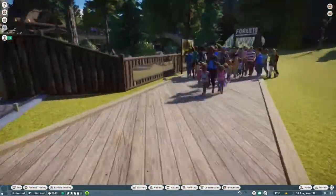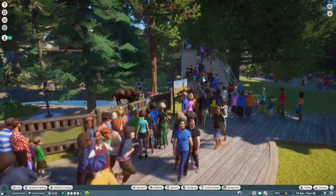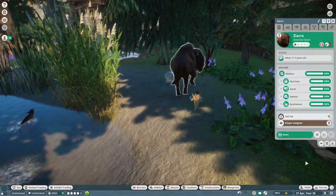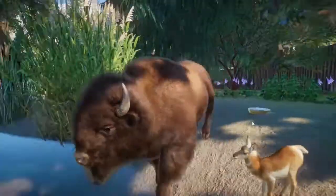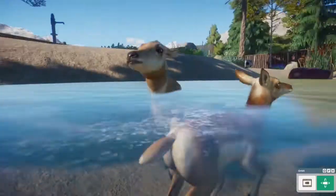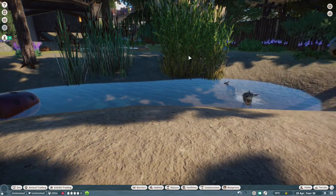The American bison and pronghorn antelope habitat. This is a big bison. And this is a much smaller pronghorn antelope in the water. Very cool. I'll give you a sec to take a look at this habitat, and then we'll move on.